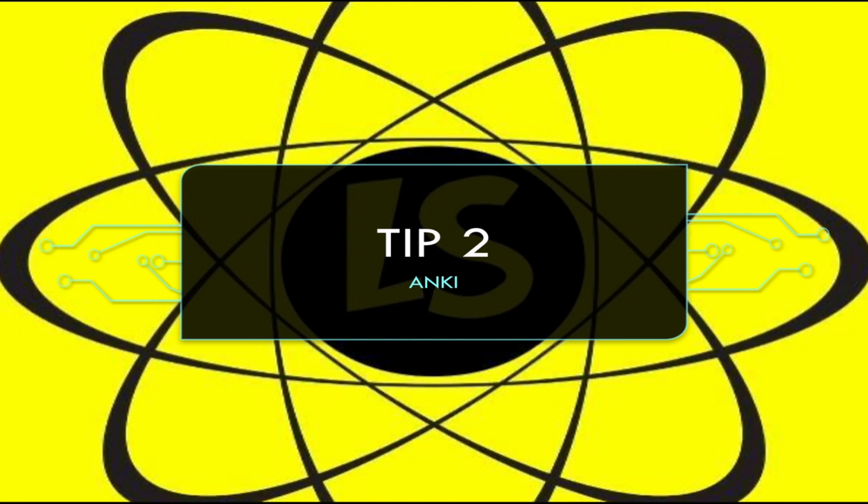Tip number 2 is something I wish I did after learning about it in medical school. I wish I started using Anki in college. I strongly recommend this because it is a spaced repetition flashcard application. It has been proven to help you remember things, and this is especially important in the memorization-heavy classes like bio, anatomy, physiology, and biochemistry. Basically, most of the classes that will be a part of your science GPA.